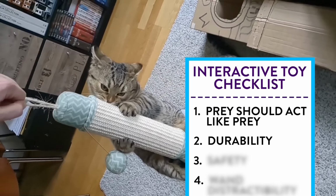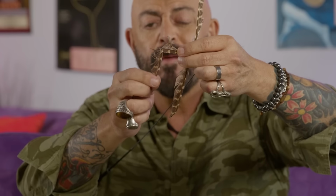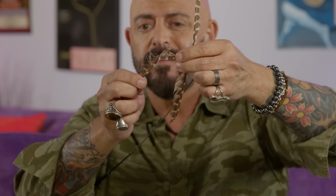The next thing is durability. It's really important to me and to everyone else who ever invests in these toys that you don't play with it 3 times and that's the end of it, because your cat either decimates what's at the end of it or the wand itself breaks.